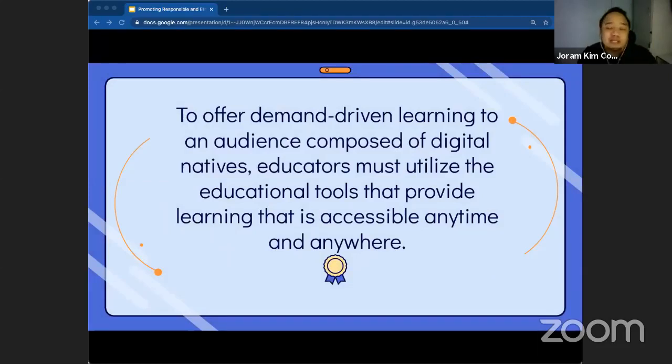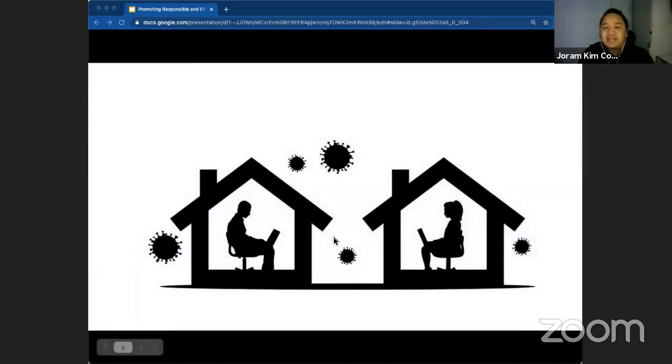So always remember, my dear teachers, my dear viewers, my dear parents, my dear students, if there are any, to offer demand-driven learning to an audience composed of digital natives. And of course, our students nowadays are definitely digital natives. In fact, they're members of Generation Z. They have innate skills in terms of using technology, right? So educators must utilize the educational tools that provide learning that is accessible anytime, anywhere. So in other words, wherever the children are, let's say for example their house is in Manila, and they moved farther away to a safer place. I have students, for example, in Ilocos and in Mindanao, because they think it's safer there. So they would stay there. So how would we connect if we are not together?